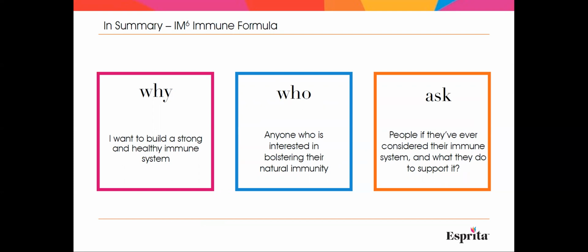And why? So for people who have ever considered their immune system function and what they would like to do to support it. So if you've ever thought about how can I support my immune system in a more natural and healthy way? Could my immune system be functioning better than it is right now? This would be a product that would be beneficial for anybody asking those kinds of questions.